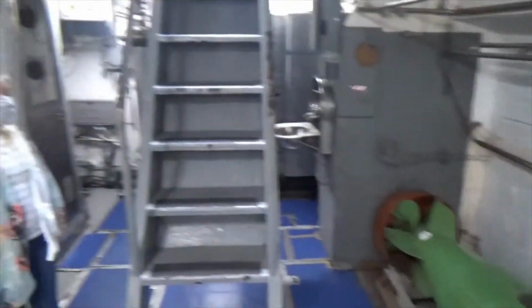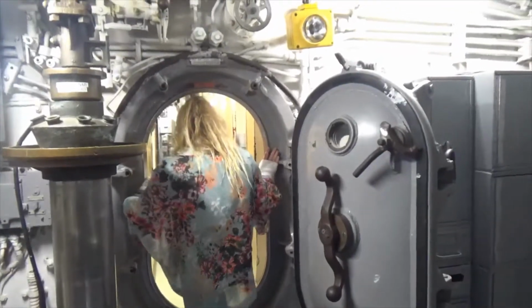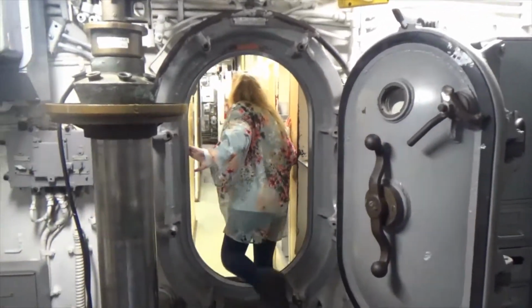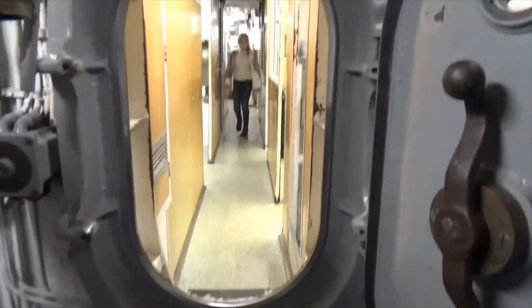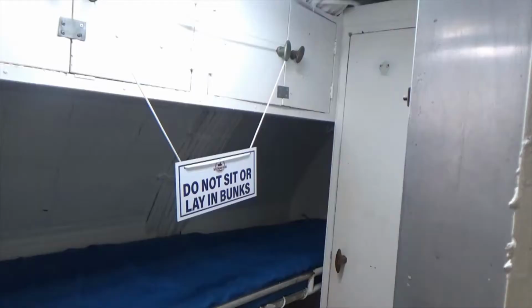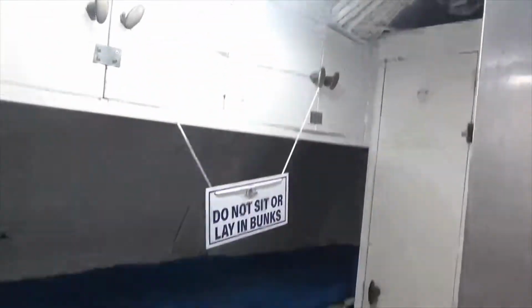Alright, let's keep rolling around. Let's see what's down this way. So here's Ray stepping through and heading into the back part of the ship. It's not very big. I'm going to scrunch down in. Whoa! It's not very big to fit through there. There we go. So this is where the officers would sleep. This is the officers' bunk area.